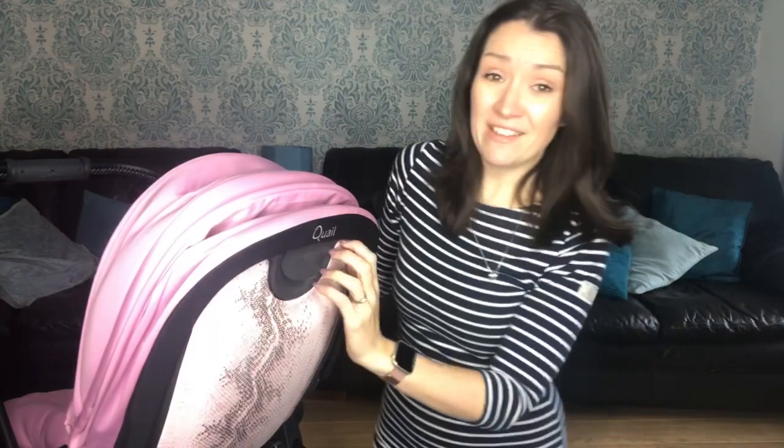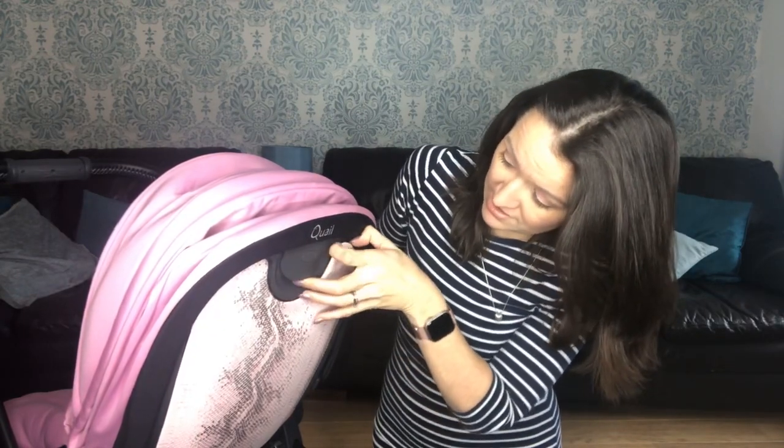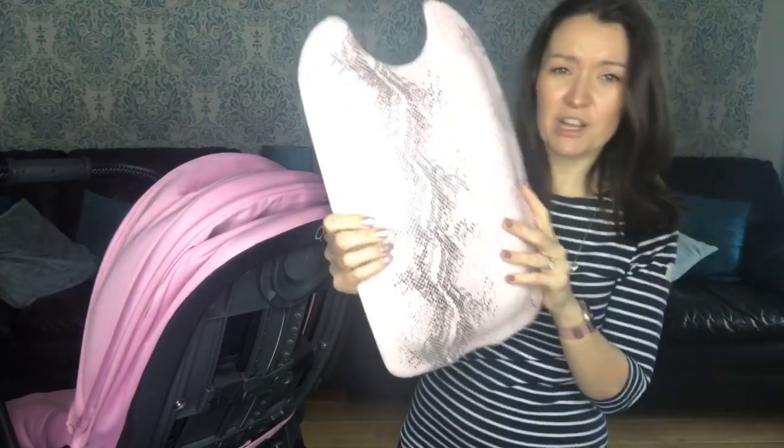This has got a magnetic back panel, and you can choose these in different colours. Obviously I went for a pink one. You can choose these in different colours, so you can actually customise your stroller. I'm just going to tip this up a little bit.